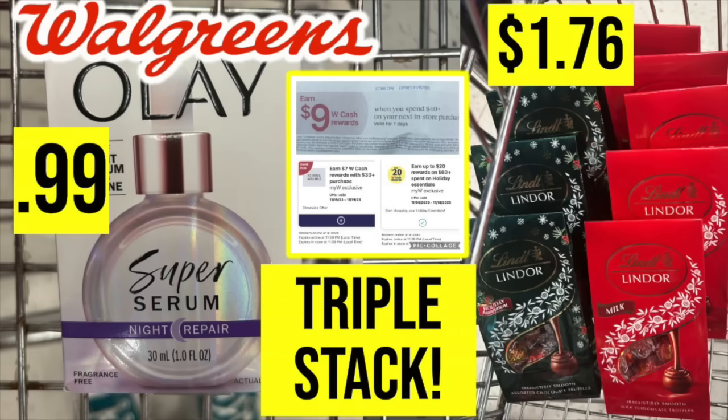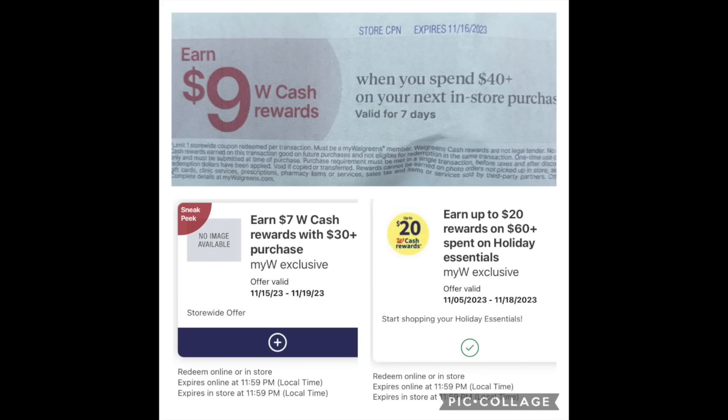We actually have a triple stack that's working. I know there were a lot of rumors that it's not going to work, but I went out and did 2 transactions this morning. I stacked 2 and I stacked 3 with some Christmas merch in store. Specifically, this one stacked a paper and then 2 digitals, and it worked. And I was like, oh my gosh. I went for a different sort of transaction, more focused on chocolates, but I still made it work and I'm still excited.